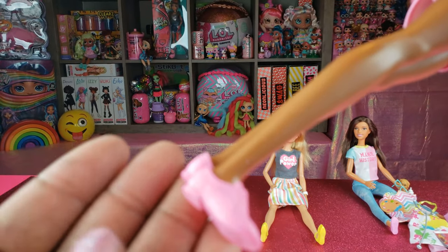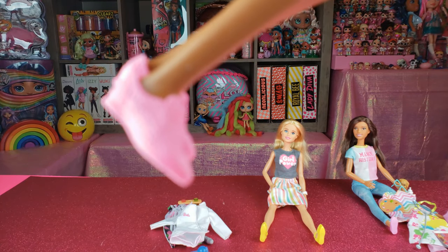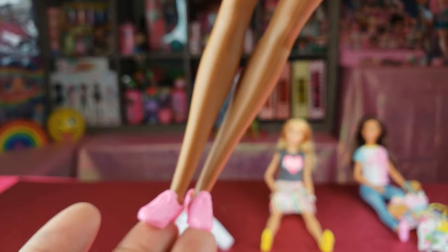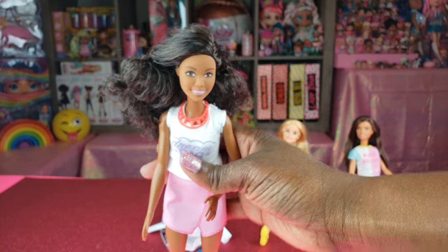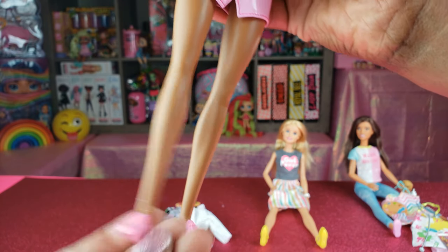And her little pink shoes, I think Barbie, oh, that's cute. And those shoes almost look like golf shoes, but they're really, really cute as well. So I like her. The only thing is these Barbies are your very basic Barbies, so you can't really bend them at the knees or ankles.